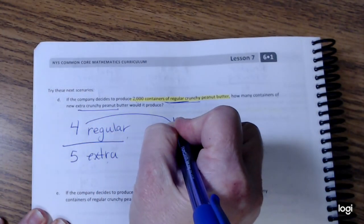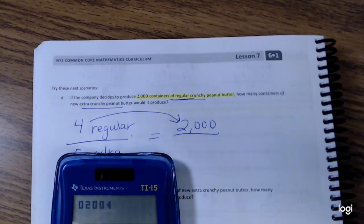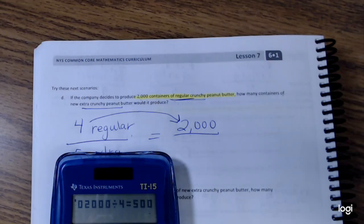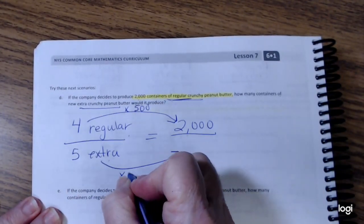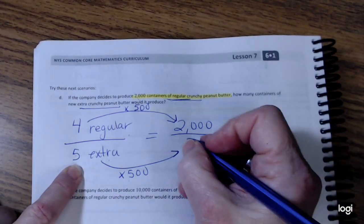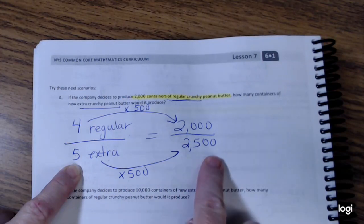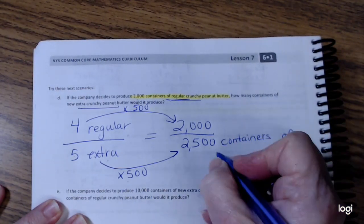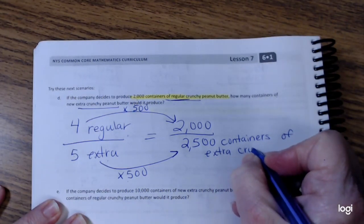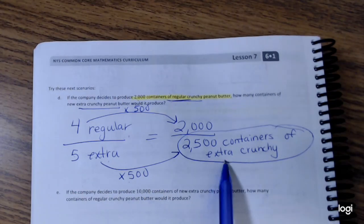What did I multiply 4 times to get 20,000? I think 5,000. Let's see if I can take 4 times 5,000. And I did. So I'm multiplying 4 times 5,000, which means I have to do the same down here. 5 times 5 is 25, plus 3 zeros. So I found out how many containers of new extra crunchy. I have 25,000 containers. Just realized we forgot our R on the extra on the first problem, didn't we?